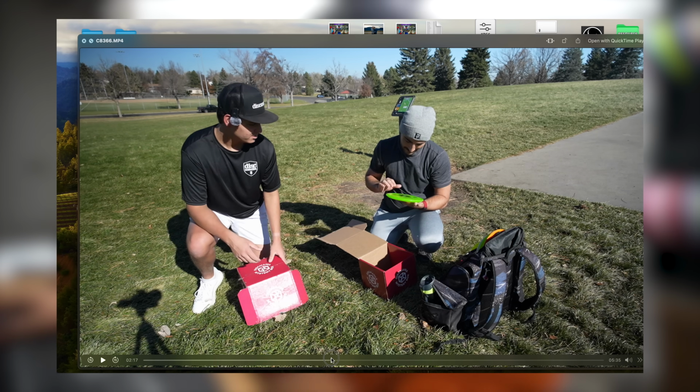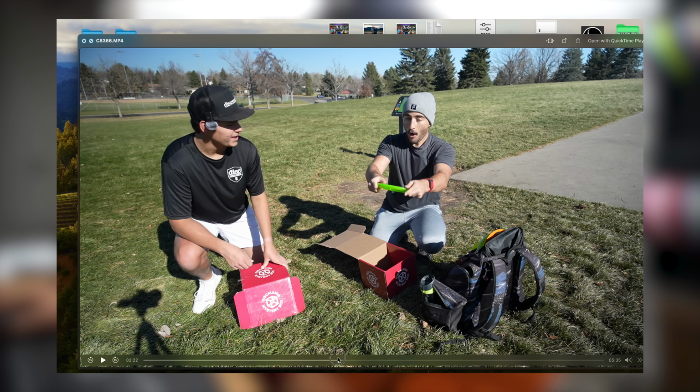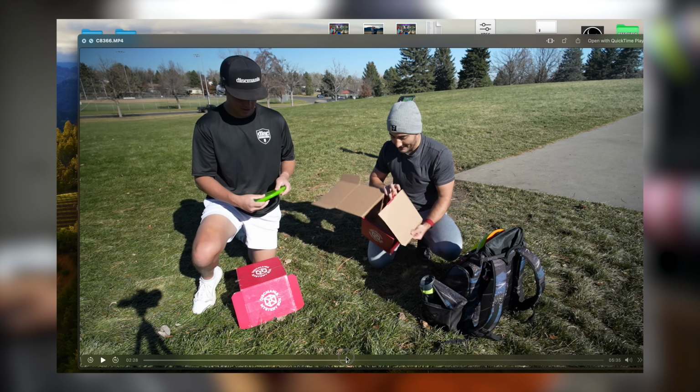I'm just stupid. He pulls out this disc, which is a C-Line gummy MD5. Super, super cool. Look at how gummy that thing is. I really like that. I wanted one. Discmania, if you're watching this, please send one out to me.